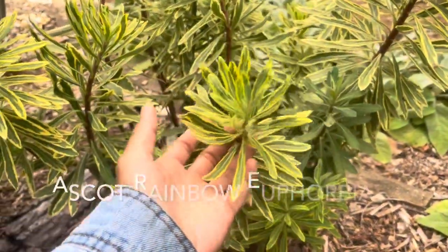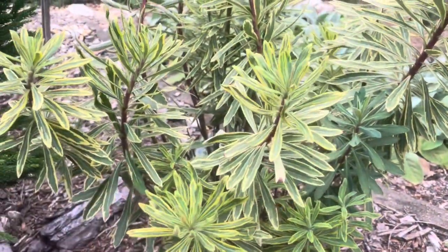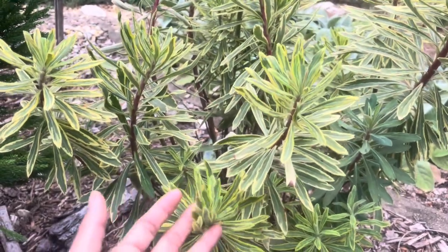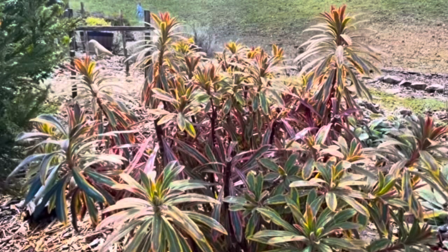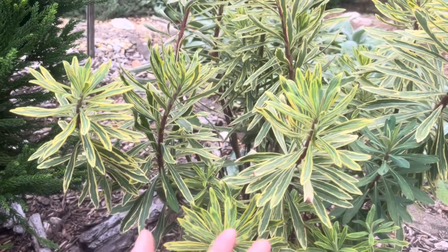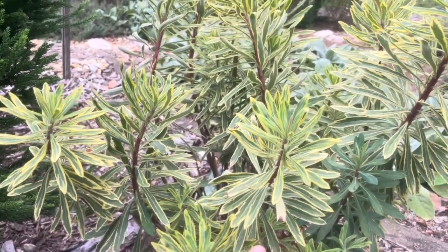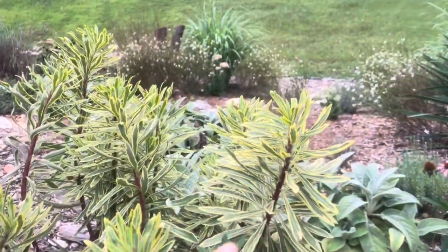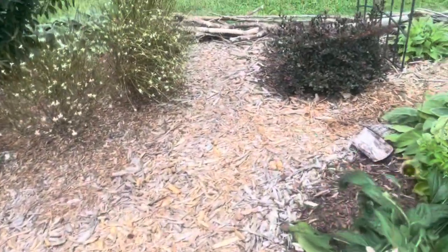So this is Ascot Rainbow euphorbia. Beautiful plant, will give you winter interest too. In the winter, it might not look as good, you'll see more red, but it will definitely be a standout in a garden, especially when the perennials like those die back. Let's move over to here.